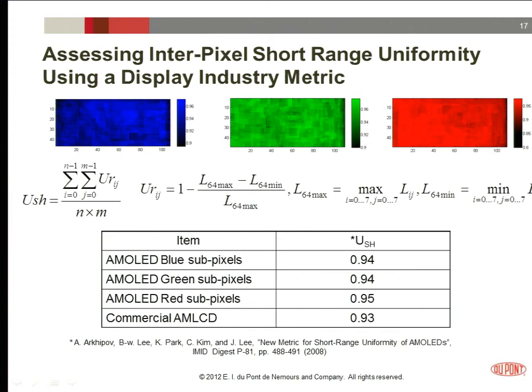So what you do is, this is used on an active matrix display now, we divide the whole display into 8x8 arrays. We measure the luminance of each pixel in that 8x8. And then we look at the ratio of the max to min luminance for each of the segments. The overall number that we get is the average of all of those 8x8 arrays. So commercial AMLCD, as it was measured earlier this year by us, is 93%. And then our printed red, green, and blue AMOLED subpixels, you can see, are at least as good and actually always a little better than the commercial AMLCD.